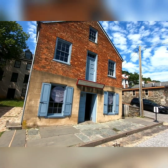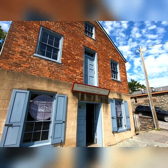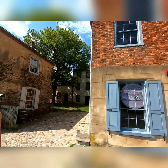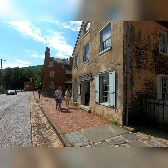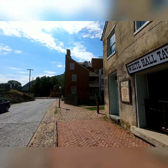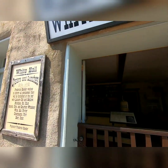Here's the Meriwether Lewis house, and it talks about the Lewis and Clark expedition that was here. There's Tina again, and here's Whitehall Tavern. Let's take a look inside.